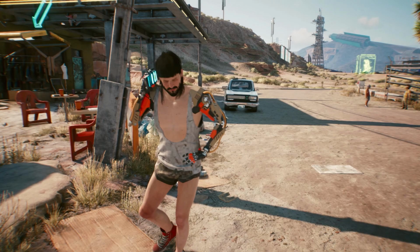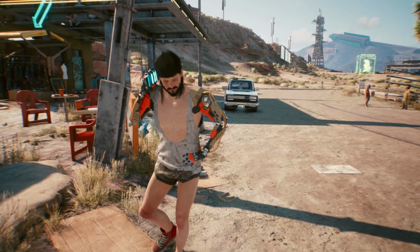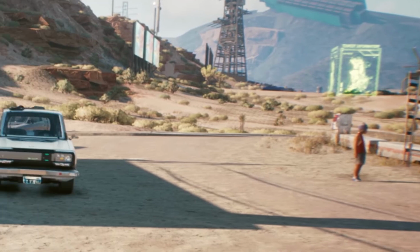Moving out a little bit more from the city, we have this guy with very old prosthetic arms talking to a phone. The place looks like a bar or a store, judging by the decor on the back here. There's some clothes and a mannequin there. We can also see some kids playing on the right. There's the fast traveling totem also in the back.